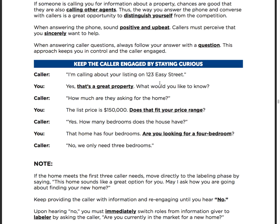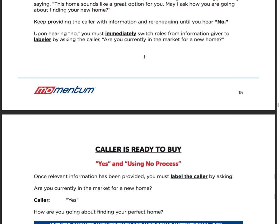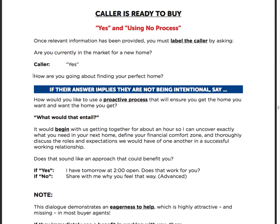Right. Okay. Yeah, and again, a lot of this is just that question up at the top before the bolded sentence area up here, which is: how are you going about finding your perfect home? Because again, that's where the money is made, because we have a process in place, right?